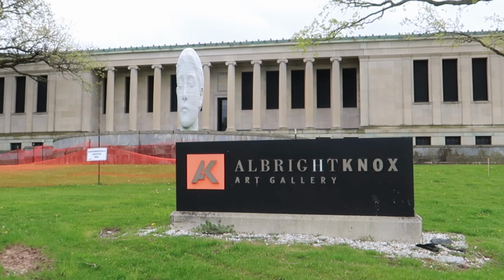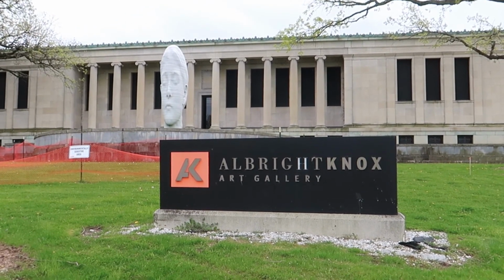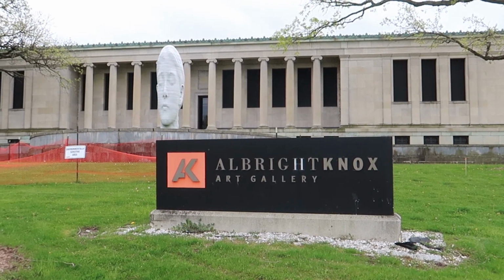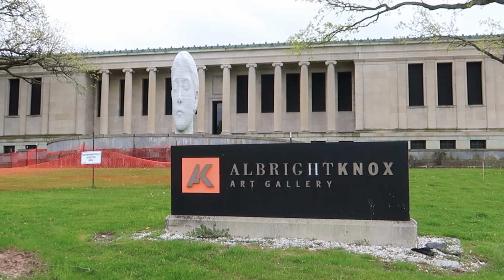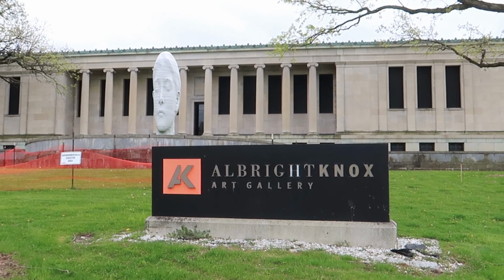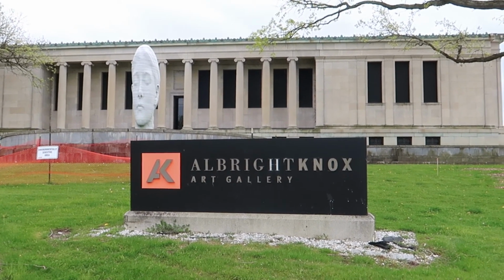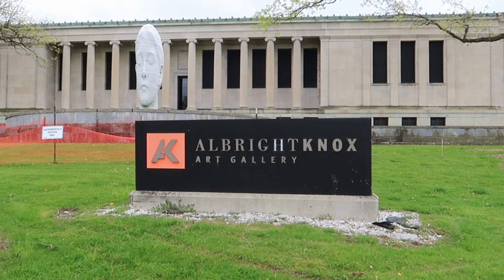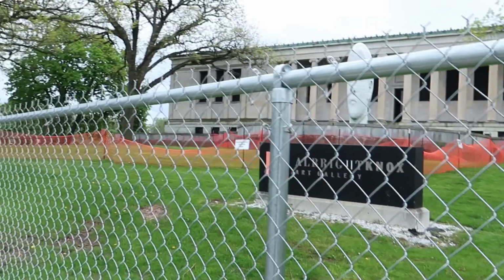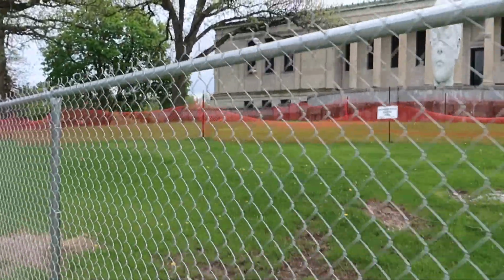Over here is the Albright Knox Art Gallery. This was built in 1905 and it was named after John J. Albright, who donated most of the funds for its construction. In 1962, an addition was built with all the major donations done by Seymour Knox and his family, hence the Albright Knox. There's approximately 10,000 pieces of art located here, either as part of the permanent collection or on temporary loan. But right now it looks like it's under construction and there's a big ugly fence around it, so I'm going to have to shoot through it.